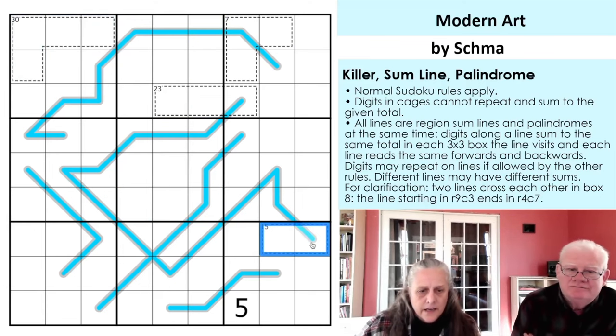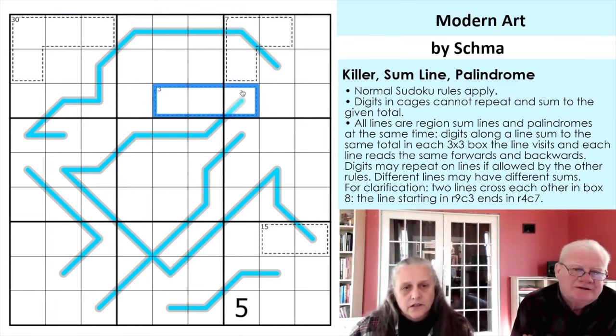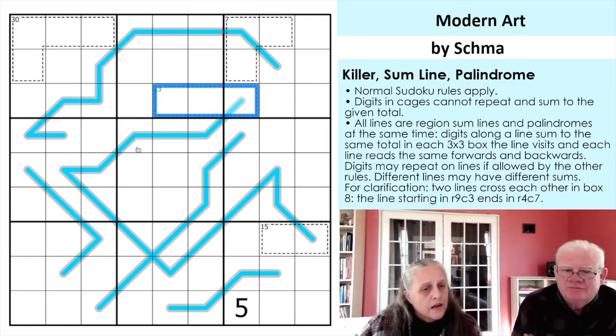Okay, and none of these cages cross out of their boxes, so the digits not repeating in cages shouldn't come into too much play in the logic of the puzzle. But that's great. It's there for completeness. Oh, no, that's great. I like it. Completeness is good.